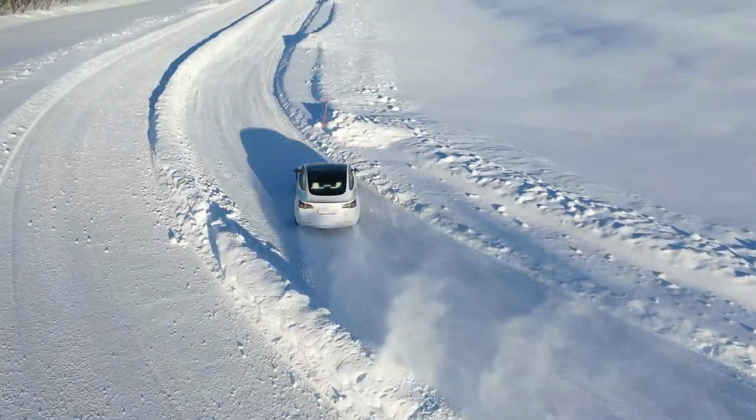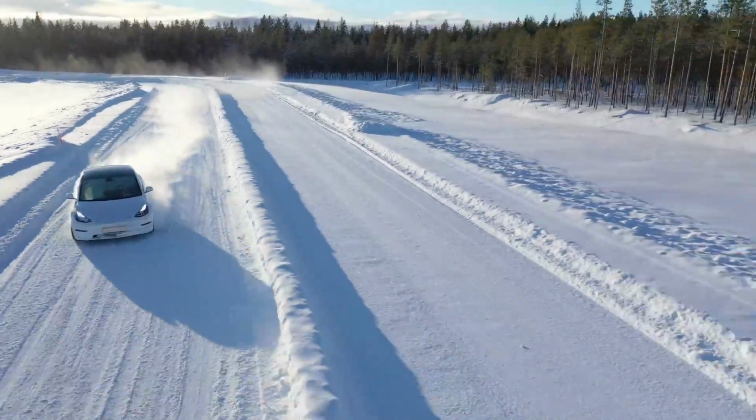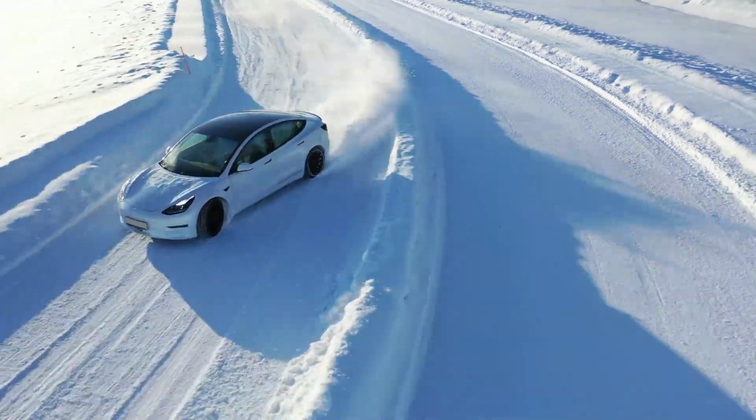You can do ridiculous stuff without touching the brake, and I'm just sideways and it's just letting me be sideways. And I wonder if it's controlling the regen to hold the slide at the rear axle as well. That would be very clever. Oh, there's a bit of a snowbank, but anyway.